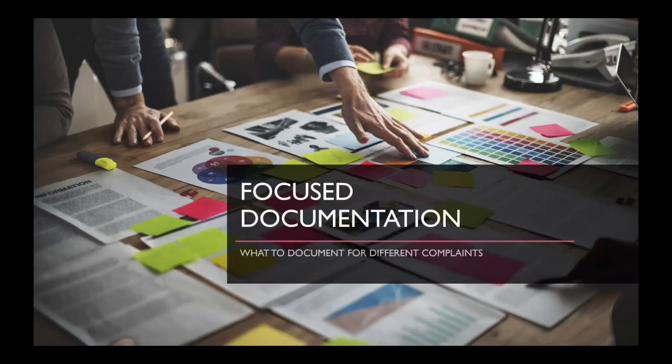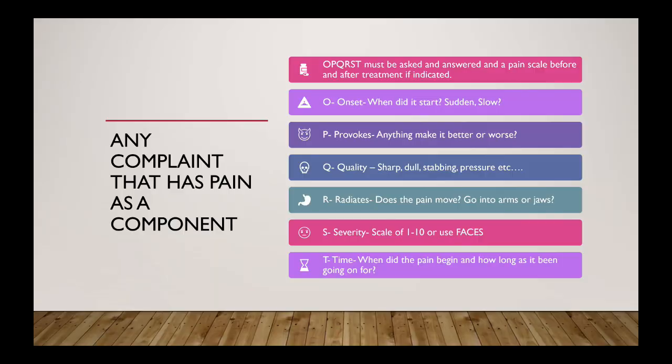So let's look at some things that are focused documentation based off of a few different complaints that are pretty common for us. Any complaint that has pain as a component, we should be using those OPQRST questions. They must be asked, and a pain scale before and after treatment is indicated. So, onset. When did that pain start? Was it sudden? Was it slow? What time of day was it?